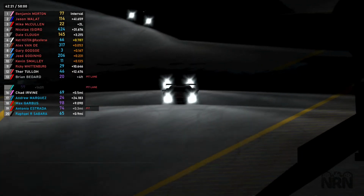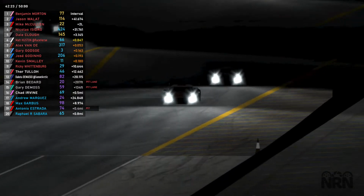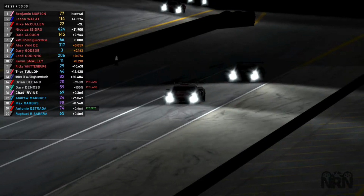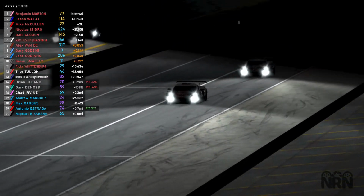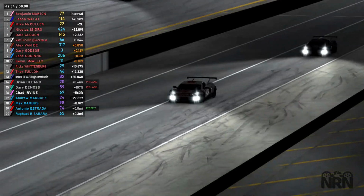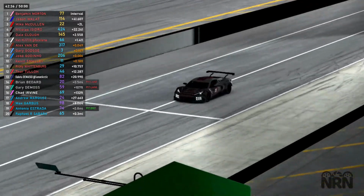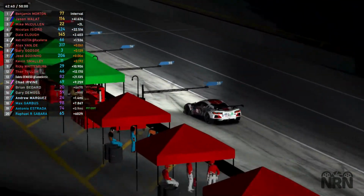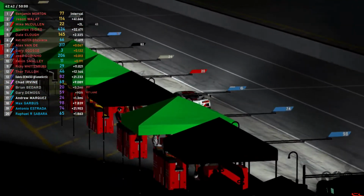Obviously with some damage to fix on that machine. This time by Brian Bedard. Gary DeMoss also heading into the pits. Dakota DeMagid remaining on the racetrack.